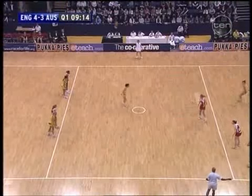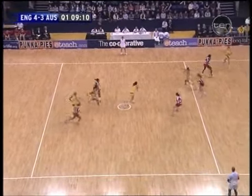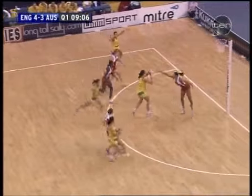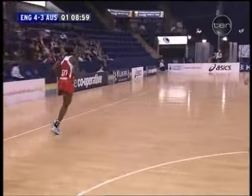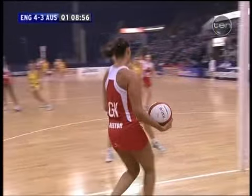She's certainly making the moves that she did on Friday, but the goals are going in for her. She's in great shooting opportunity positions at the moment. And Australia to level things up, and England. Beveridge just coming up short, bouncing on both sides of the ring and then going out of play.